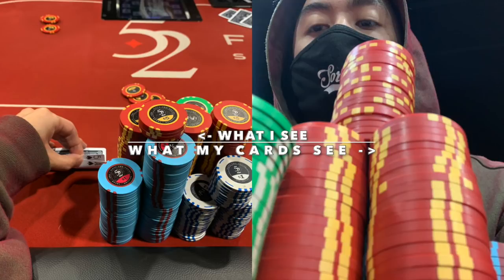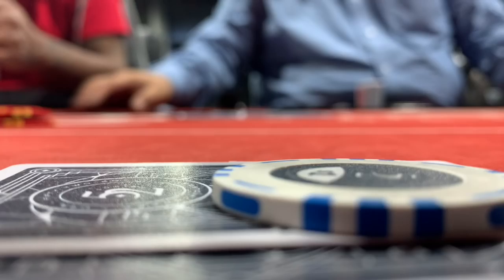So that same aggro player tried to bluff with ace-king offsuit with no spade on a queen, 10, 9, 2, 4 board with three spades, a diamond and a heart, and lost about a $600 pot to the villain in the hand.